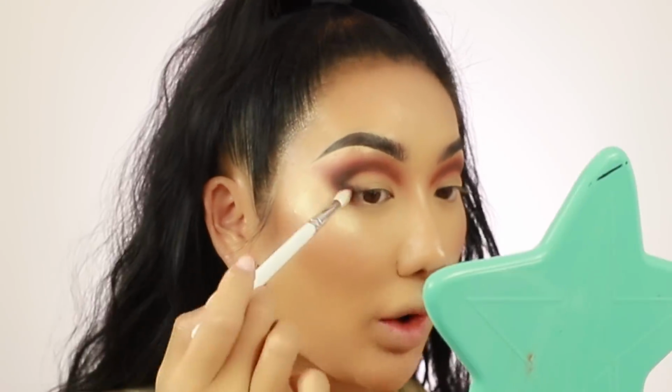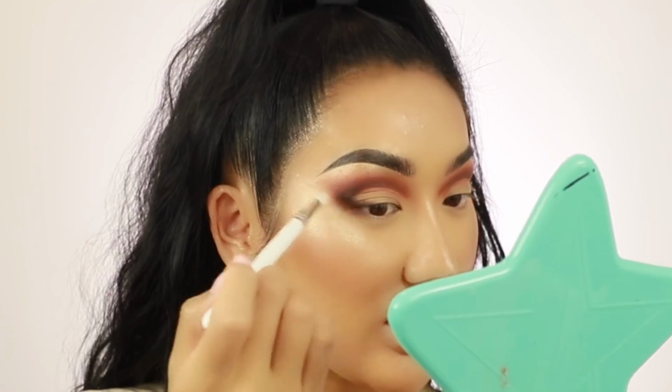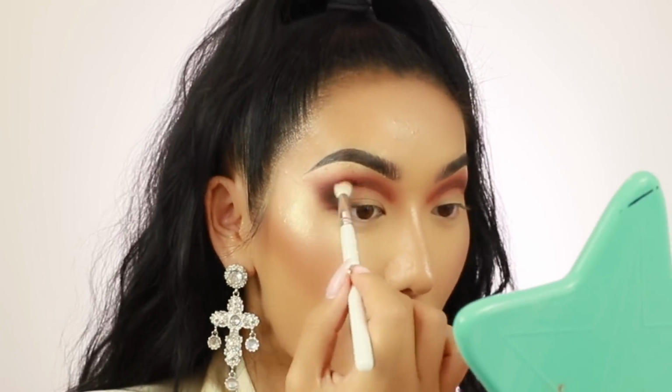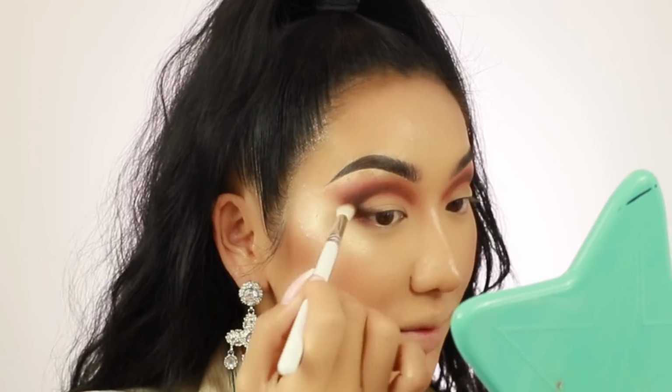So I'm going to do one eye on camera, and then while I'm doing the other eye, I'm going to talk to you a bit more about the collaboration. It's really hard doing a chit chat get ready with me because I want to talk to you guys, but I also want to show you guys actually what I'm doing as well. So bear with me. In a second, I'm going to talk all about the good stuff, what's been happening, how long I've been hiding this from you guys.